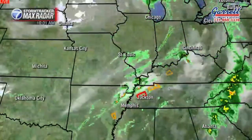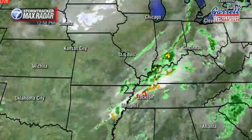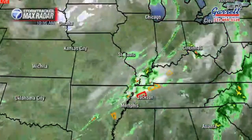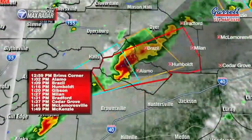Mo? Okay, so I am still watching the cameras. I'm not really seeing much rotation at this point. This looks more like a shelf cloud than a wall cloud at this point. But we are watching this.